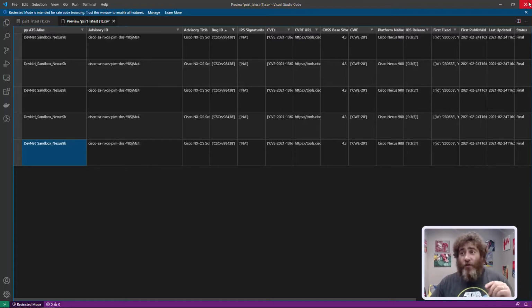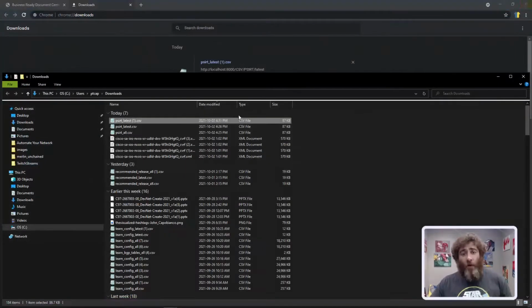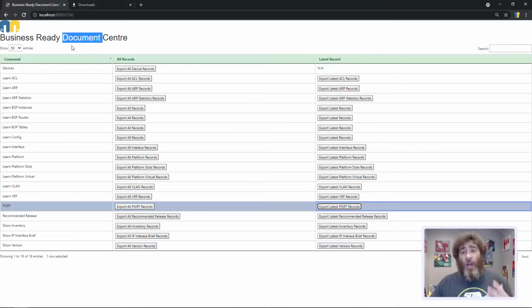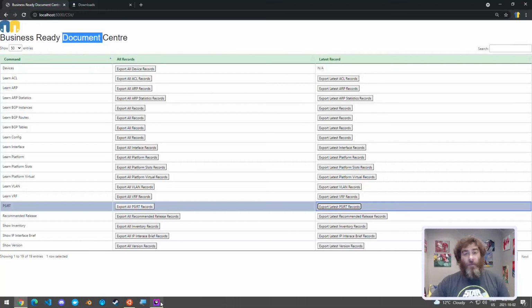We don't need to deal with the API, deal with tokens, deal with transforming the raw JSON into this report. That is the whole purpose of Merlin and the Business Ready Document Center. So what we can do is use this in concert with something like the On-Demand Center, go get the latest version, and then get the latest records from the database as a pre-canned security incident report in a spreadsheet. It's just incredible. Thank you.